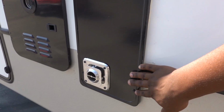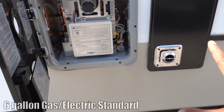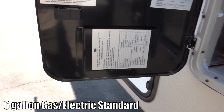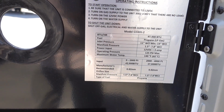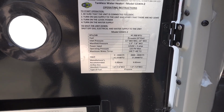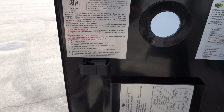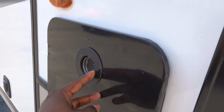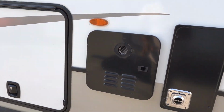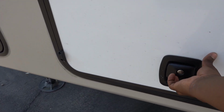This is going to be the back of your furnace. And then this is your tankless water heater. I believe this is standard now, which is really cool. And then here's just some specs for it too. It's like a Girard product. I'm not too versed on tankless water heaters, although I will say this may fit my RV, so I might be able to update mine.